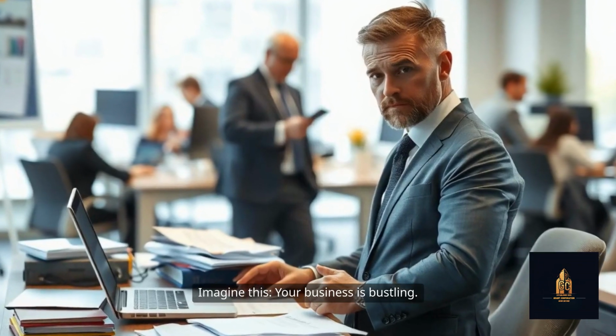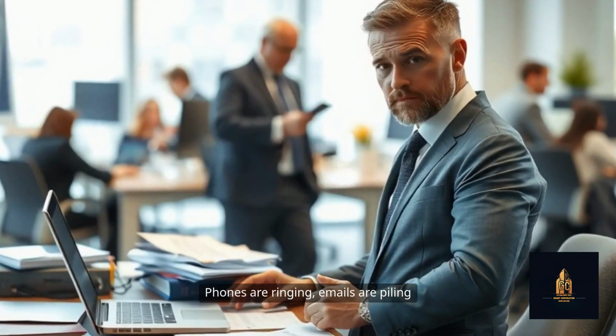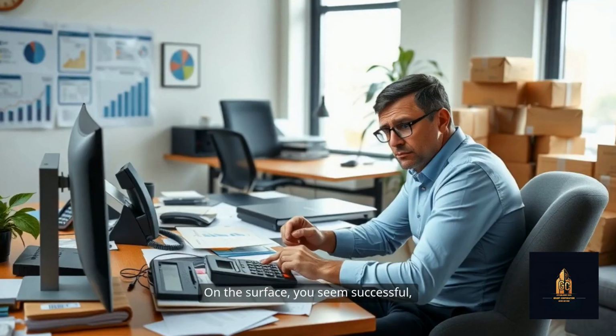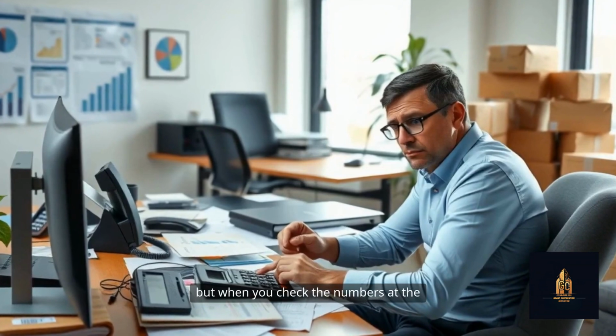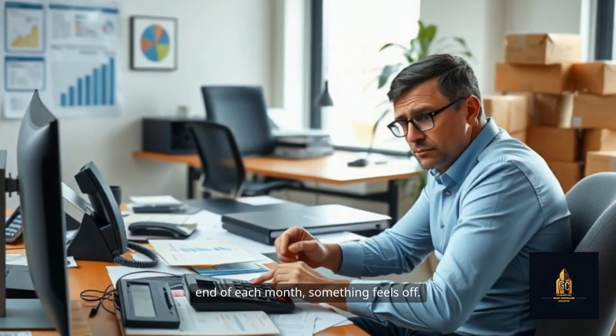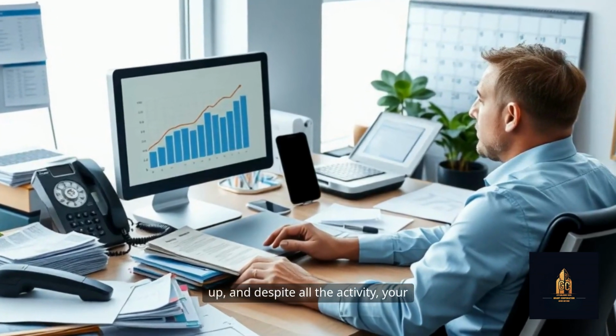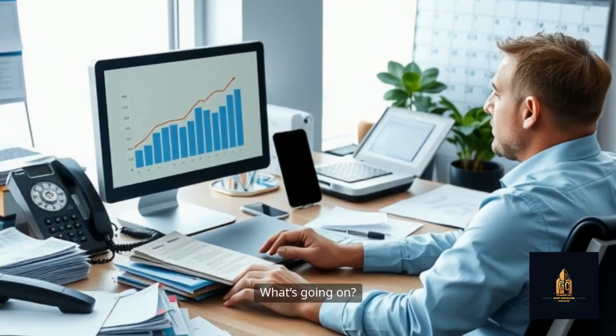Imagine this. Your business is bustling. Phones are ringing, emails are piling up, orders are coming in. Everyone's busy. On the surface, you seem successful, but when you check the numbers at the end of each month, something feels off. Profits are flat, expenses keep creeping up, and despite all the activity, your bottom line isn't where you'd expect. What's going on?